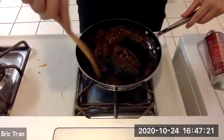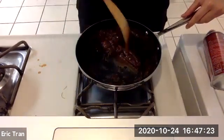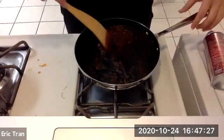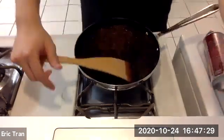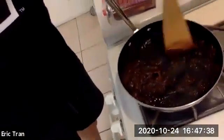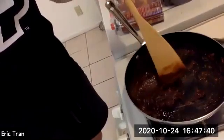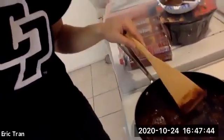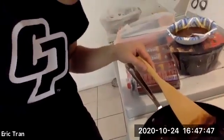So at this point, it's about the consistency that I want. And again, some people like it a bit more watery. It's almost okay. Actually, I might have made it a little too thick with the peanut butter. Usually I want it a little more watery. Right now it's a bit more pasty, but it's honestly fine. I do like it a little bit.